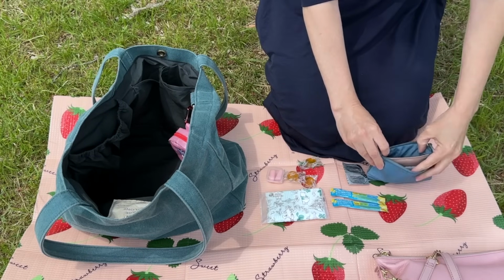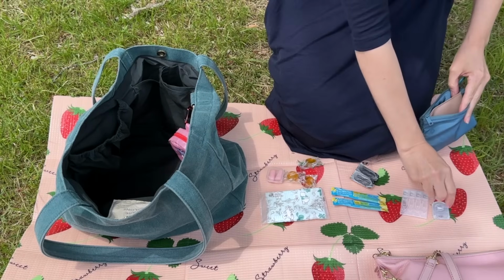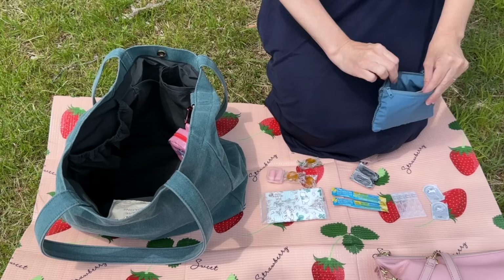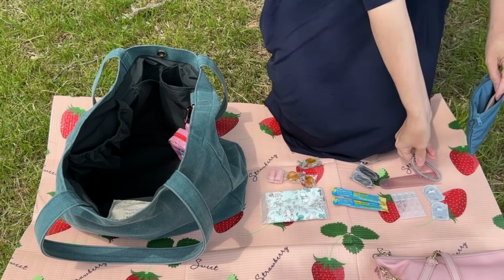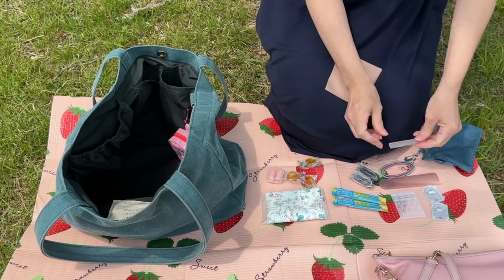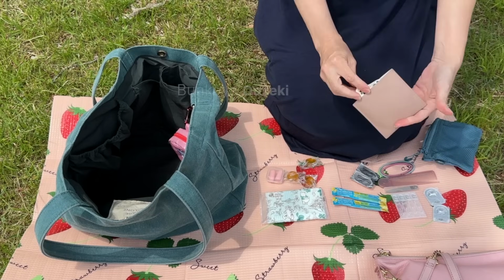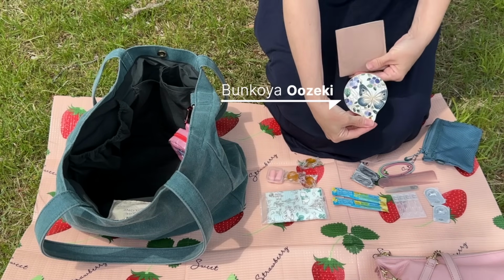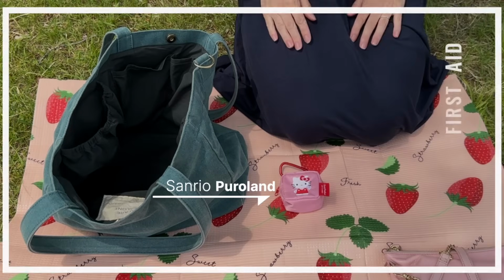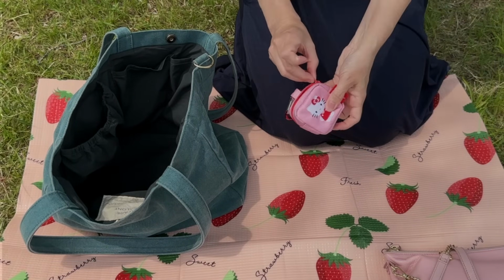Then the other side I'm calling my little beauty pouch. I have some eye drops, one pair of contact lenses just in case my glasses broke or I needed to switch to contacts. I have a foldable hair comb, which is easy to find in Japan, hair ties, a foldable nail file that's also a Muji item, and a very nice mirror that I purchased at one of my favorite stores in Japan.